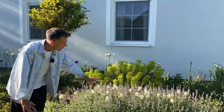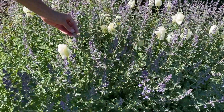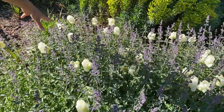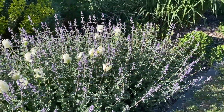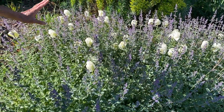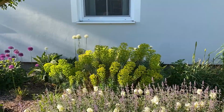This is one of my favorite vistas into this border right now, because here we have the nepeta. This is a variety called Walker's Low. It's a perfect nepeta for any kind of border planting. And then all these tulips, this is a variety called Twilight Princess. I always plant them in between the nepeta because I just love this look. I love the combination of the big tulips with the delicate blooms from the nepeta. The color combination works well, and then in the back you have the Mediterranean euphorbia, which also sets the tone for this entire border.